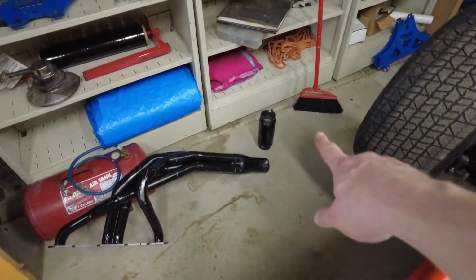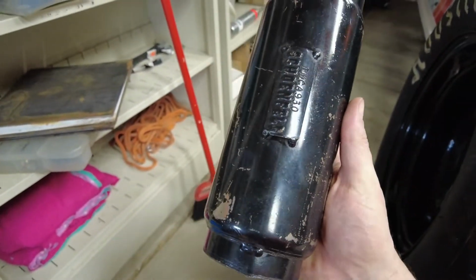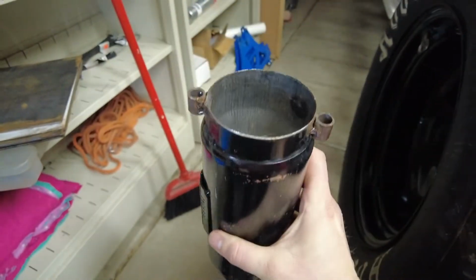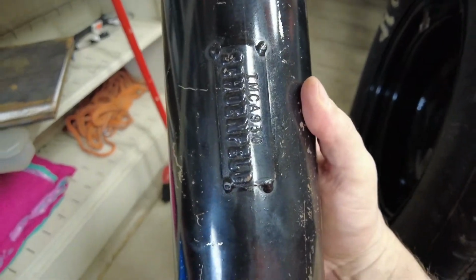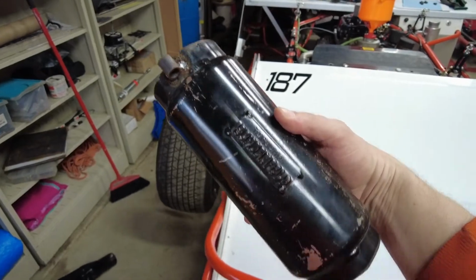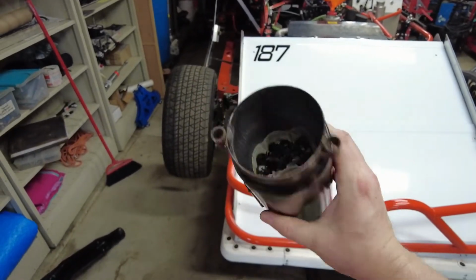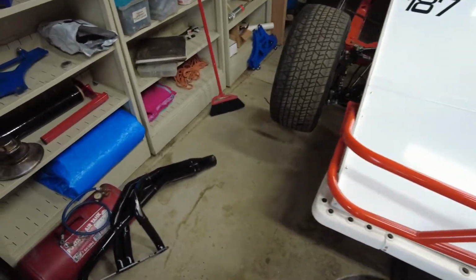So there's the right side. Here's what our muffler looks like. So we have to run these for IMCA. You can see it's got an IMCA stamping right there. I shouldn't say you have to run them. The tracks say you have to run mufflers. If you have to run mufflers, you have to run the IMCA mufflers. So that's the way the rules are written. And yeah, I mean, you guys are probably into bashing all the IMCA stamp stuff, so whatever. I'm not going to defend it or bash it. It's just not my place. But those are what we got to run, so that's it.